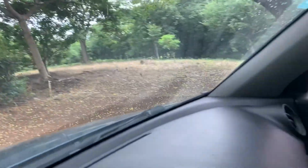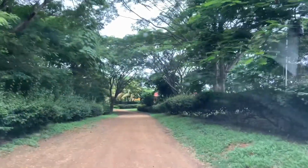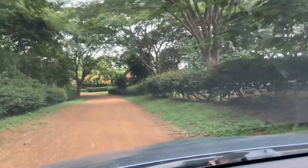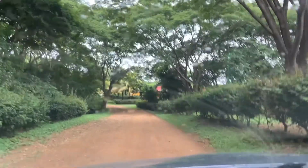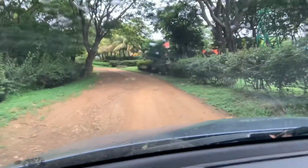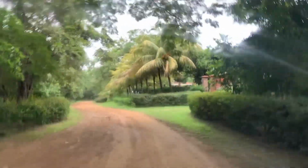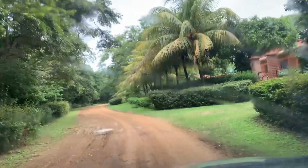Up here along the Chocolata Road, they've got space reserved for like a commercial area. So, hopefully in the future sometime they will have some stores or restaurants or something like that. It's starting to sprinkle a little bit. Hopefully you can see through my dirty windshield. I got some bird poop up here.